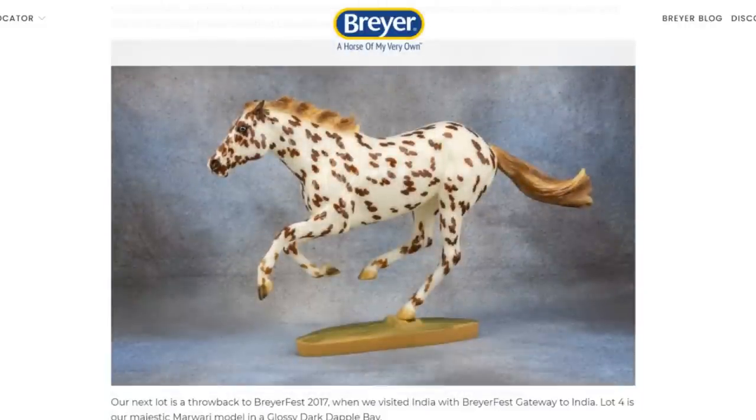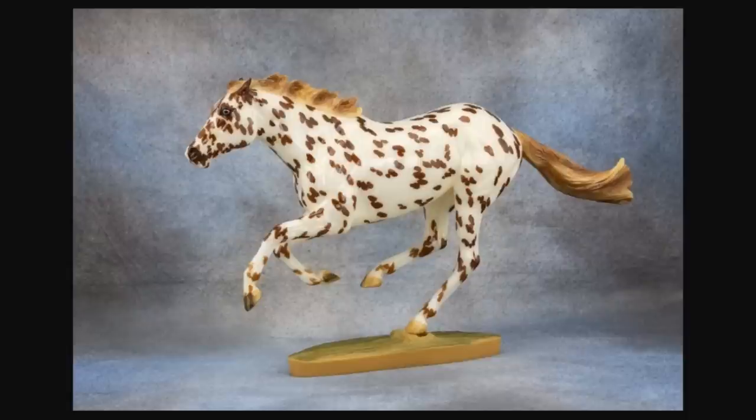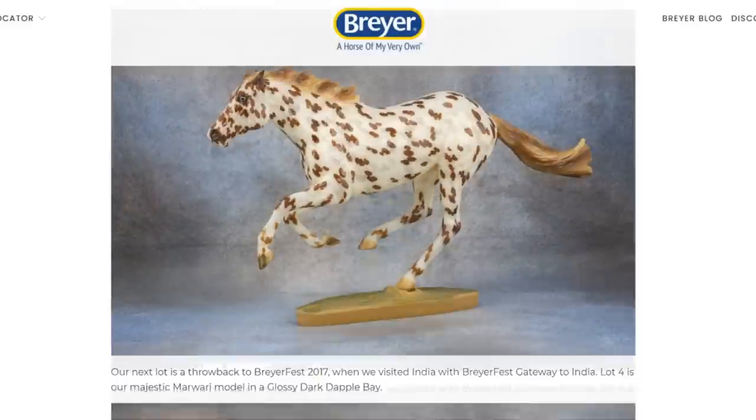This guy is interesting. He is a test model, which I don't know if Breyer's actually really done this before, actually they might have. They've done test models in the live auction before like this, where they're different colors of other models they've made. But this guy is a test model for the Dark Horse Surprise last year, actually. And so instead of the Bay Leopard Appaloosa we got at BreyerFest as a special run variation.